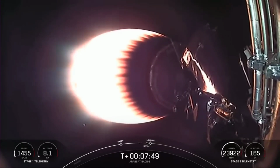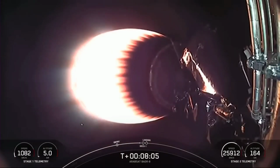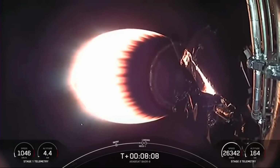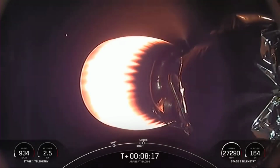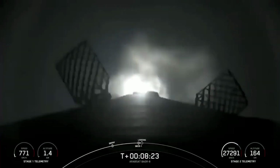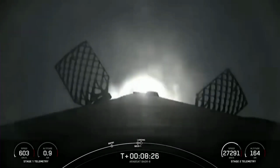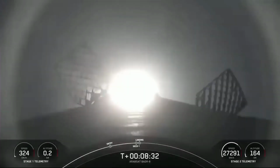The next major milestone we're tracking: Stage 1 transonic. The next major milestone we're tracking here is the call out for second engine cutoff, Stage 2 FTS has safed, in just about 10 seconds. ECO 1. Stage 1 landing burn. Nominal orbit insertion. There we've got the call out for second engine cutoff 1 and nominal orbit insertion on our second stage.